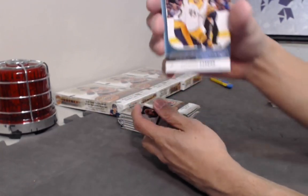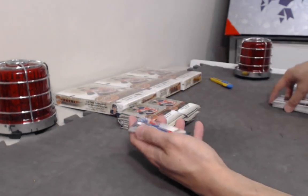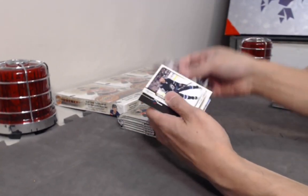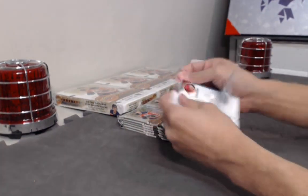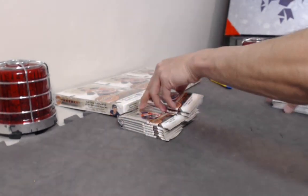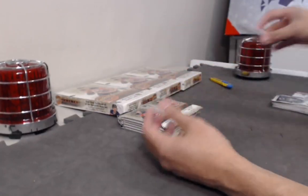Oh, double hit. So Adrian Kempe, Young Guns. Then we have an Alex Tuch rookie materials. Alex Tuch. Brendan Lemieux. Young Guns of Samuel Blais. Jake DeBrusk. It was of Luke Kunin.